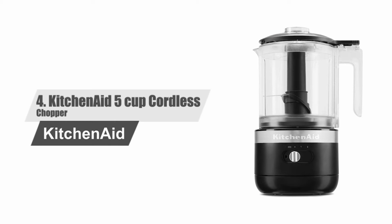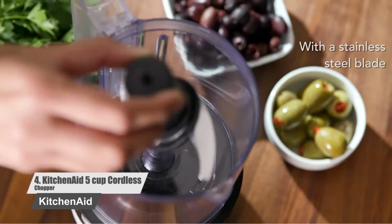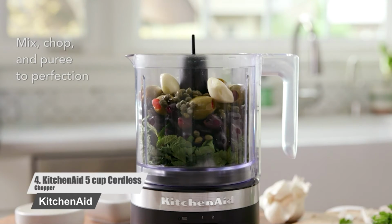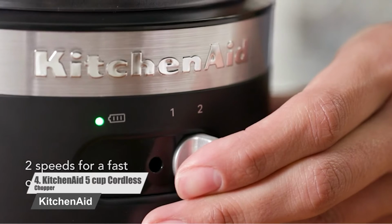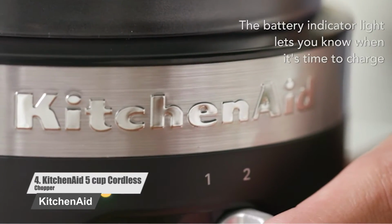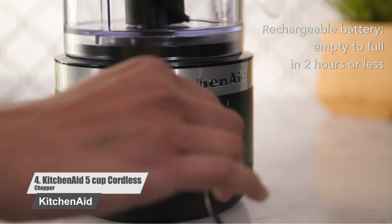KitchenAid 5-Cup Cordless Chopper. Designed with a powerful rechargeable lithium-ion battery, the new KitchenAid cordless food chopper delivers optimal runtime and performance. It's easy to charge with a convenient charger included, which works on all products across the cordless suite. Its compact design includes a 5-cup BPA-free work bowl with convenient in-bowl accessory storage. Equipped with 2-speed settings to mix, chop, puree and whip a variety of dishes from a chunky pico de gallo to a hearty hummus, whipped cream and more.